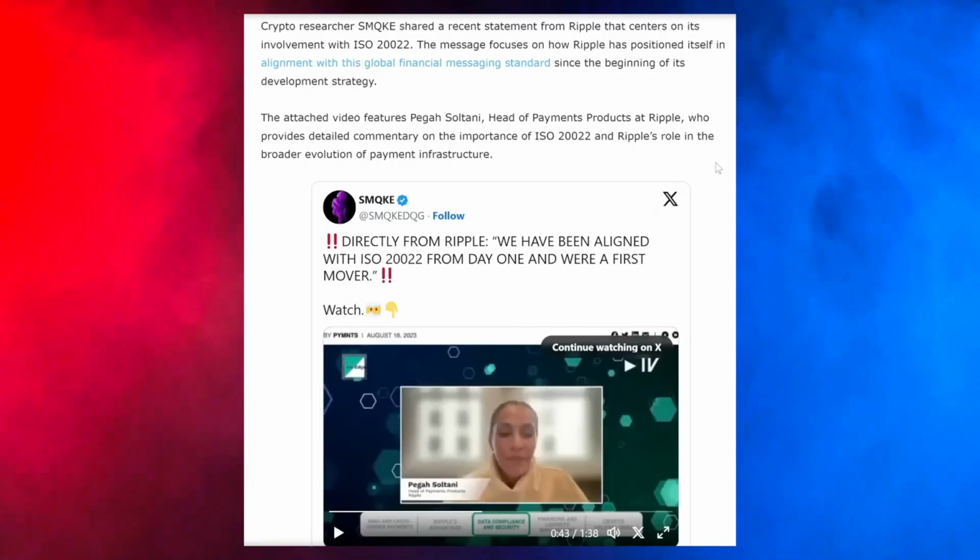Now, I keep seeing all these people online saying that ISO compliance isn't going to be a big deal. They're like, oh, it's not going to bring any real value to these cryptocurrencies. It's just regulatory nonsense. But hold up a second. If ISO compliance is supposedly so meaningless, then why on earth did Ripple spend all that time, energy, and resources to become aligned with ISO standards from day one?